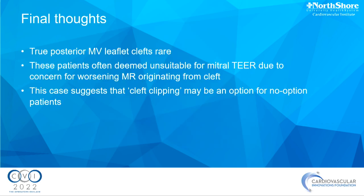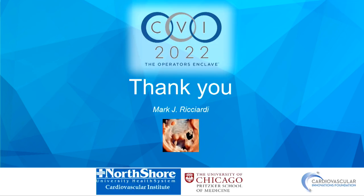So the final thoughts here is that true posterior mitral valve leaflet clefts are pretty rare. Unlike indentations, these patients are often deemed unsuitable for mitral TEER due to the concern for worsening MR through that cleft. And this case suggests, I think, that cleft clipping may be an option for these no-option patients.